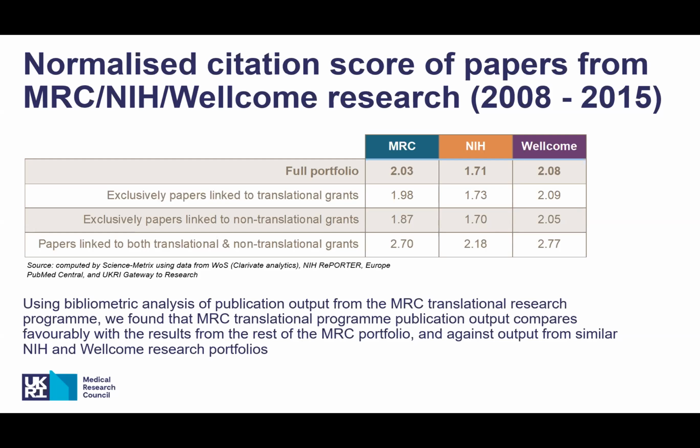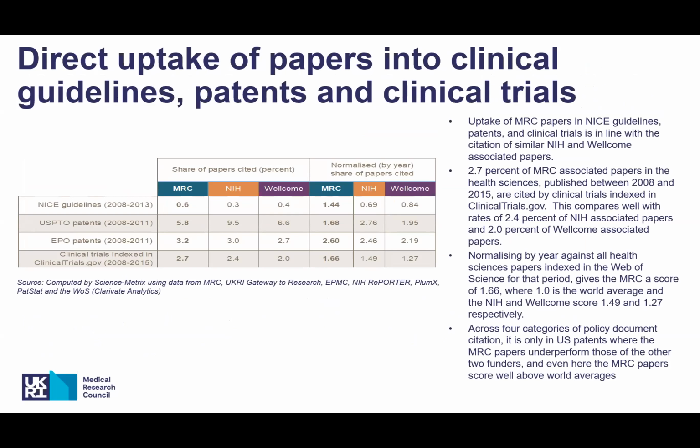But I think a rather more interesting use of the bibliometrics was to look at whether you could find citations of the papers arising from these projects in clinical guidelines, in patents, and indeed in publications associated with clinical trials. And again, we applied these same approaches to a portfolio of grants from Wellcome and from US NIH, and found fairly similar results across the board. But this was again another useful tool for us to look at outcomes from translational projects.